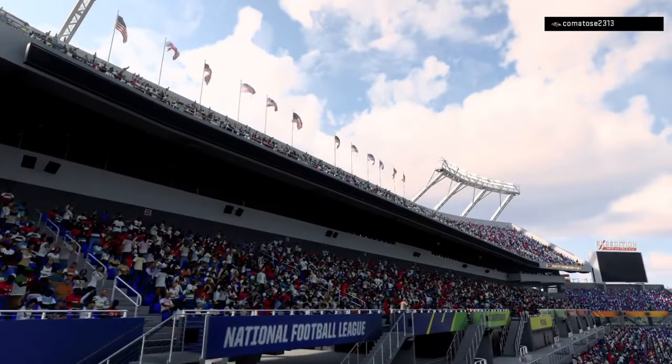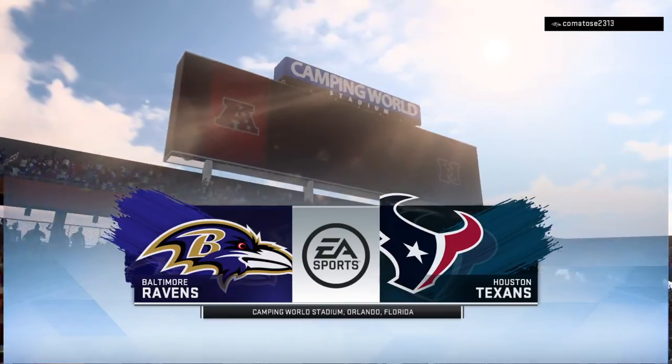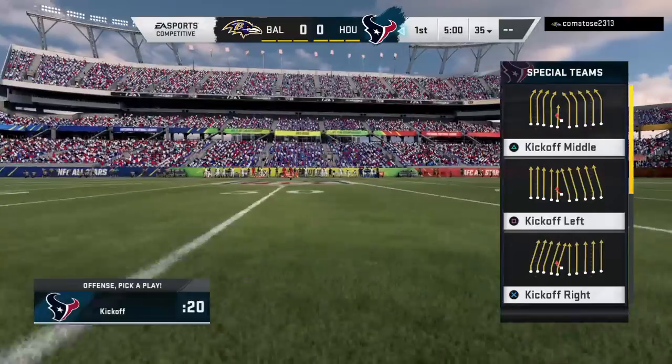EA Sports coverage of the National Football League is on the air. Today, we're set for a good AFC matchup between the Baltimore Ravens and the Houston Texans.